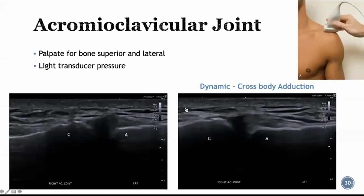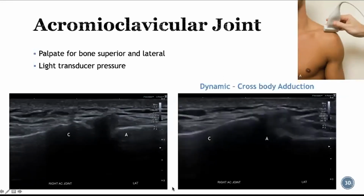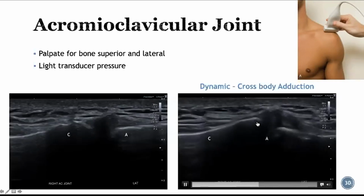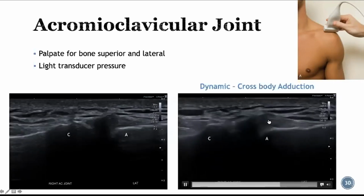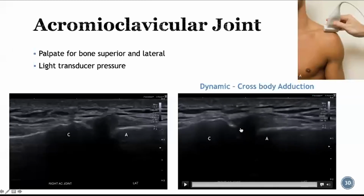And if you're worried about an AC joint separation, you can have them perform crossbody adduction while you hold the transducer over the AC joint. This can be somewhat difficult to do, but here you can see some fluid extending up. This is actually my joint that's been injured in the past. And you can see a little bit of movement of the clavicle in relation to the acromion.